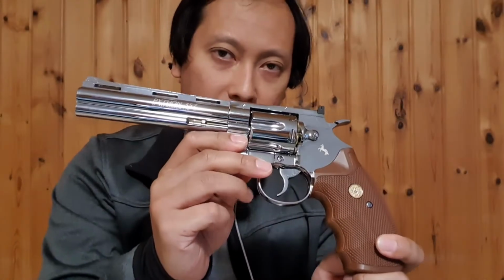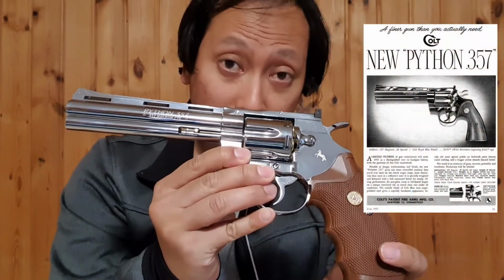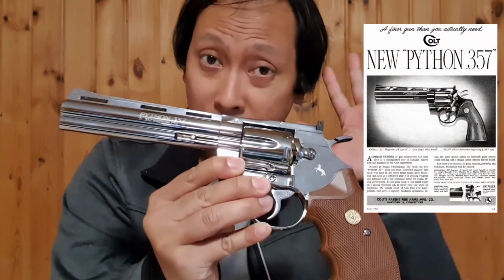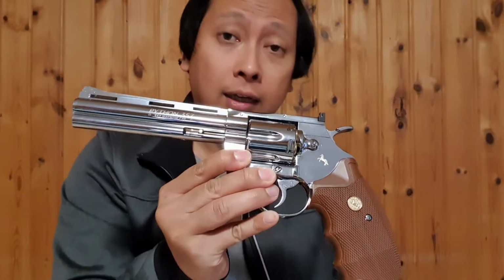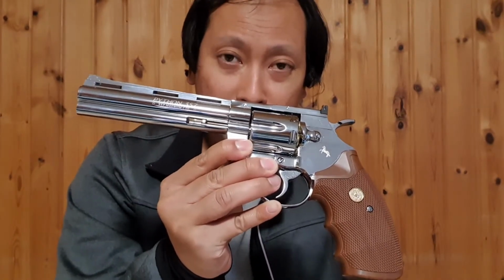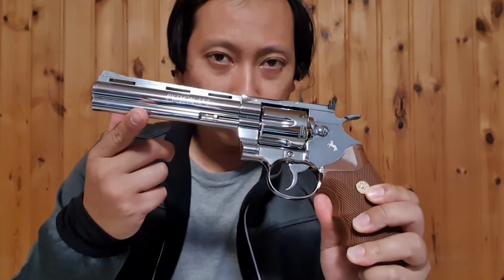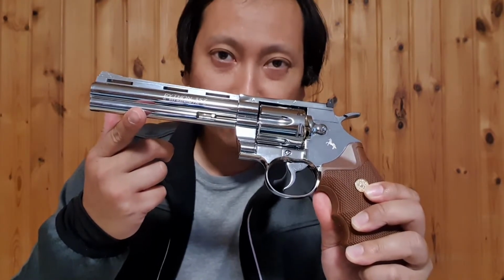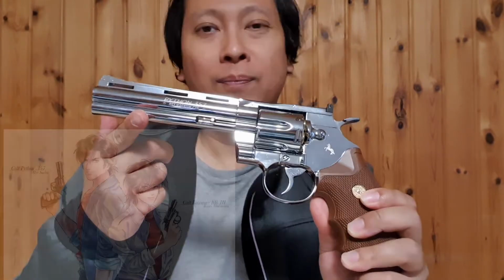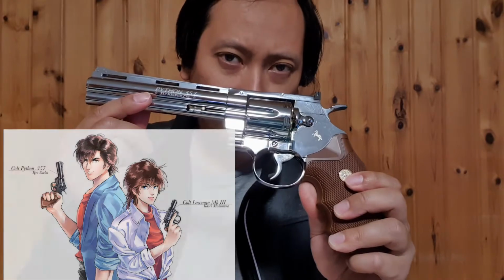So the real Colt Python was produced from 1955 until 2005, when it was discontinued completely. So it's 50 years of production. As for myself, I know this gun from the video game Resident Evil in 1996. It was the ultimate handgun in the game. Not only in video games, it also appeared in Japanese manga, for example City Hunter. This is the gun of the main character, Ryo Saiba.